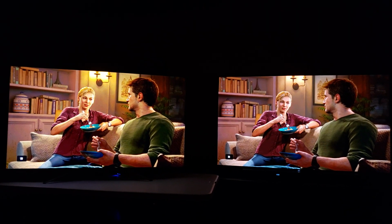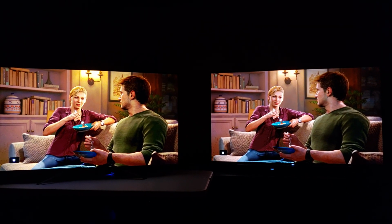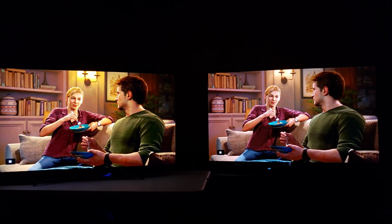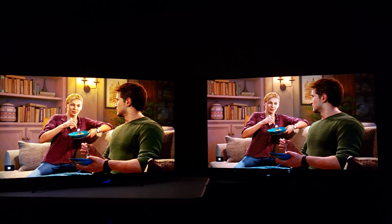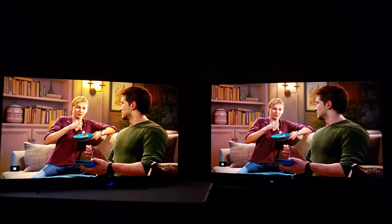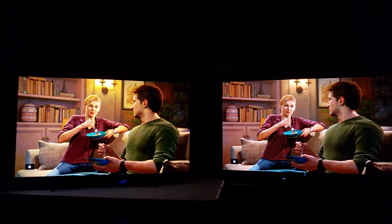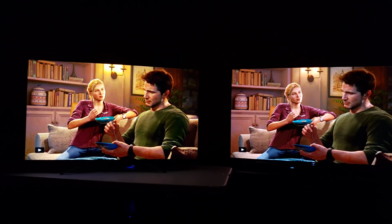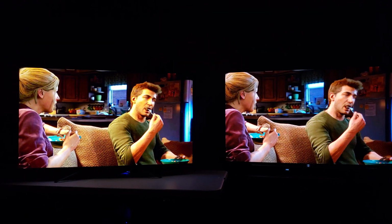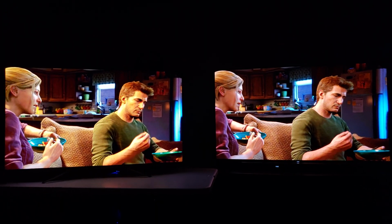And that's pretty impressive. Nathan Drake's hair is also sharper on the Hisense than it is on the OLED right now. It's super crazy, dude. I'm just kind of looking at this like, no freaking way. But I'm going to let this play some more. I'm scratching my head right now trying to figure out how this even happened. They really must have listened to some feedback.